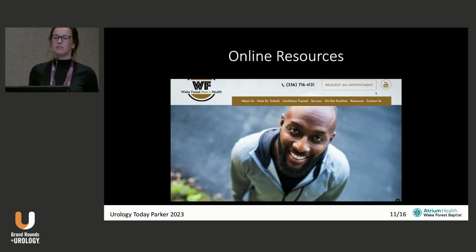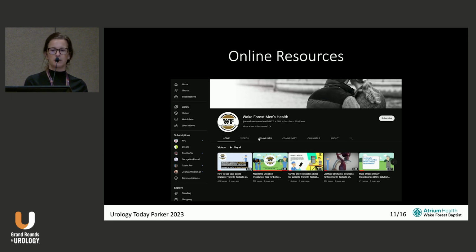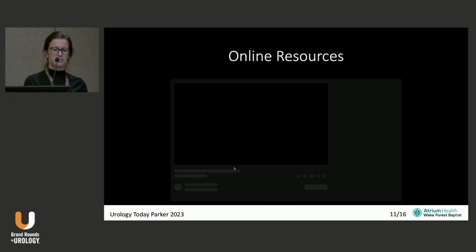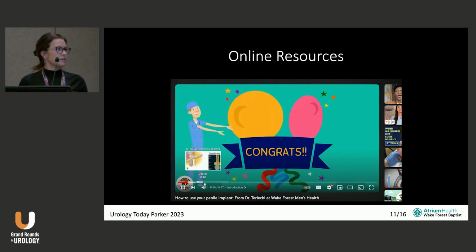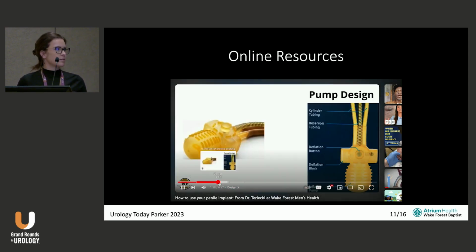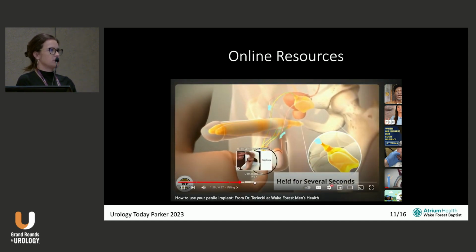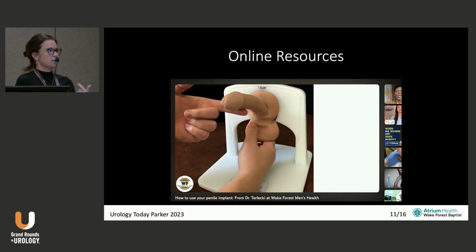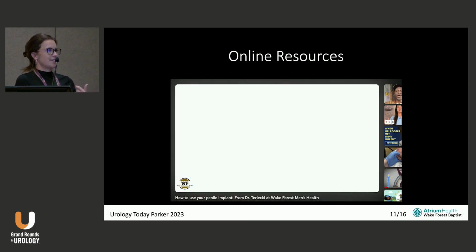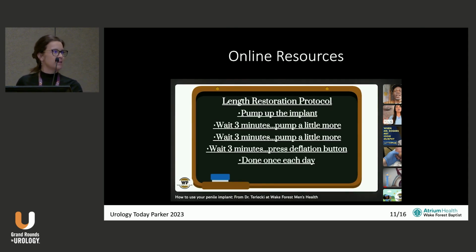This is a video. So here you go. This is just a video for some of the patients that would rather go home and watch a video and not have some young female teach them how to pump their penis up. So here you can see on that right side there was the valve, so giving that good pump to the device is going to allow the cylinders to pull fluid from the reservoir to fill the device up. And there we go. 3 minutes, pump up.